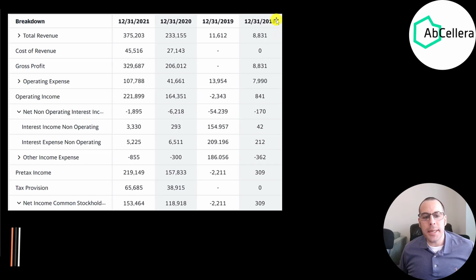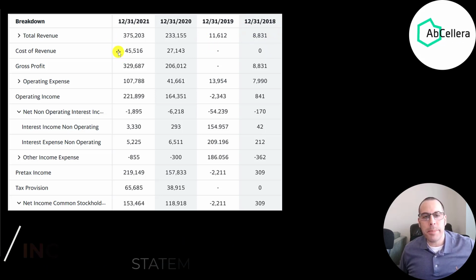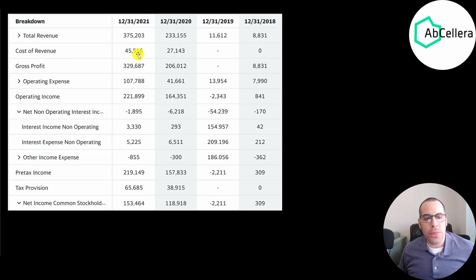This is the company's income statement. The top line is the revenue, the sales. Below that is the cost of revenue. These are all the expenses directly related to generating the revenue. Revenue minus cost of revenue gives you your gross profit, and that grew from 9 million to 330 million. Below that is their operating expenses. Research and development and marketing are big operating expenses for this company. Gross profit minus operating expenses gives you your operating income, and that grew from under 1 million to 222 million.